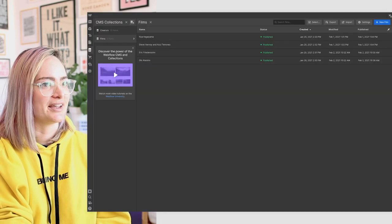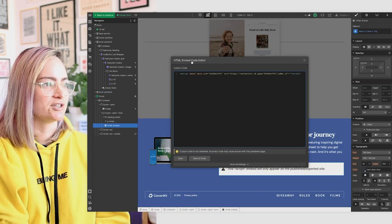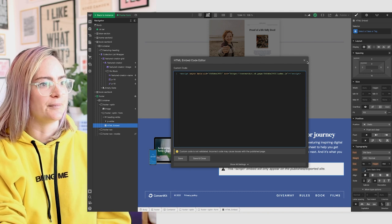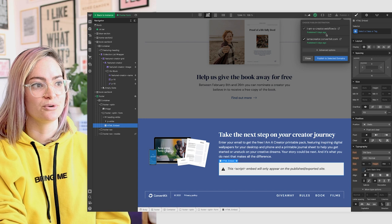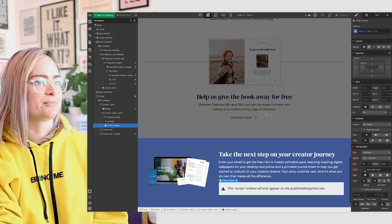And how I embed a ConvertKit form in Webflow is through an HTML embed element. So you just paste the JavaScript code in there. And you can't see the form until the site is published, either to the staging or the live site. But yeah, that's how it works to get a ConvertKit form into Webflow.